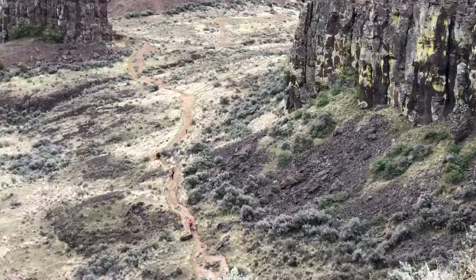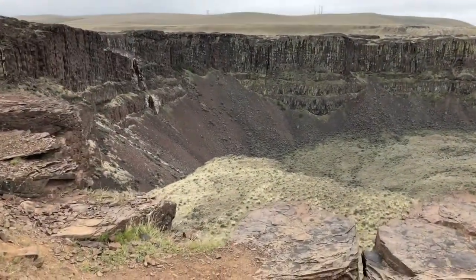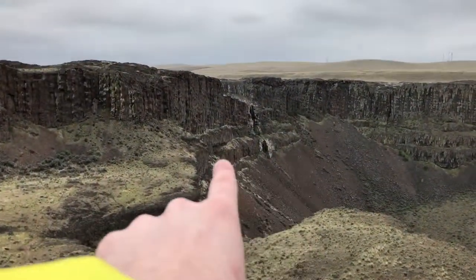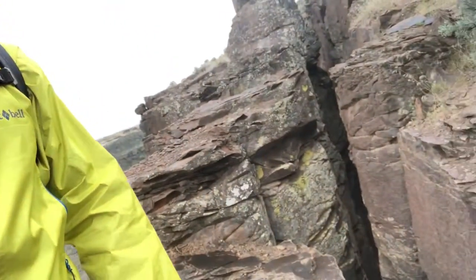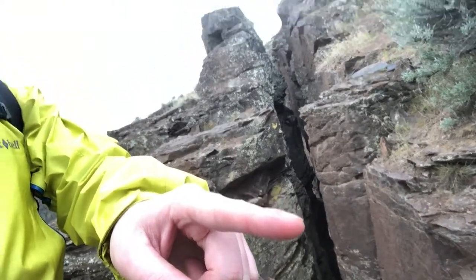Not the best weather, but here we are. Four climbers and their dog. Whoa. Don't fall down there. Wow. It's like a waterfall that died. Oh, there's a trail down there. There's this crack in here, and there's rock climbers climbing that right now.